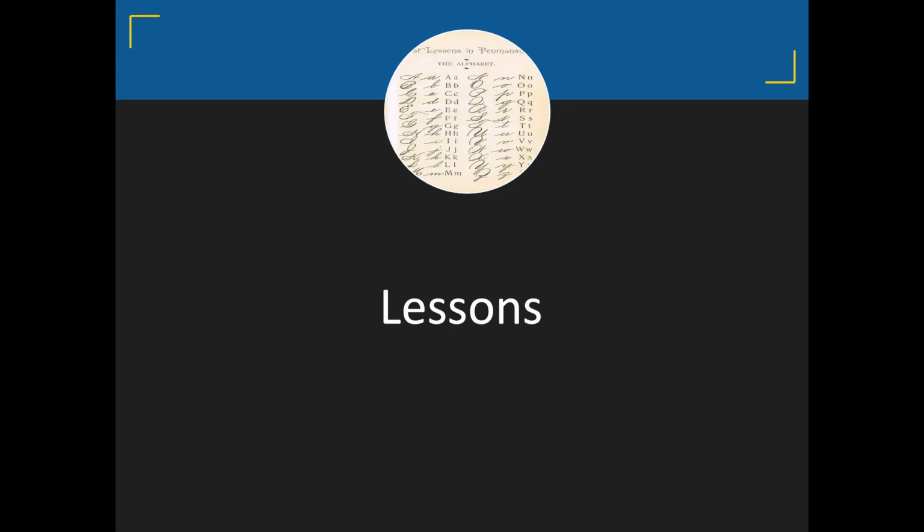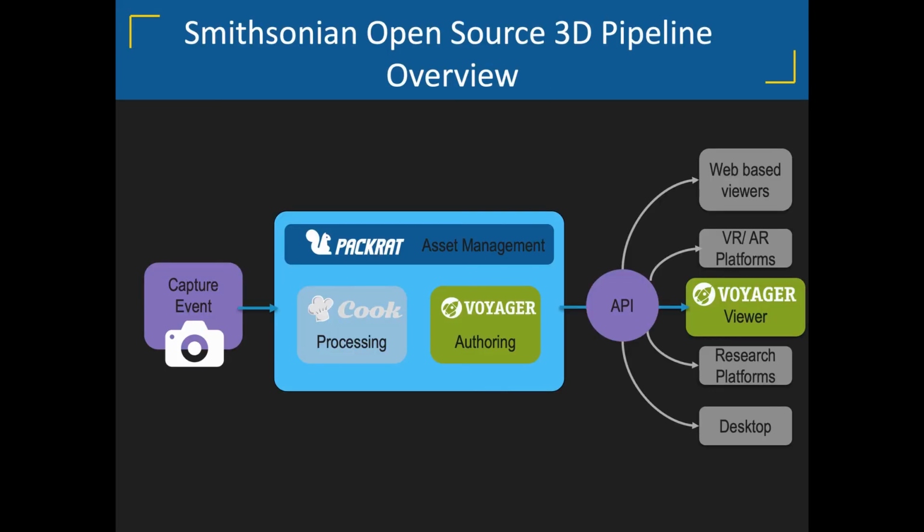So we've learned a lot of lessons in our digitization work, and we will continue to do so. But for us, our real pressure in the Smithsonian Digitization Program Office is to make sure we can deliver these assets more quickly and more broadly. And one of the ways we're doing that right now is with our 3D models.